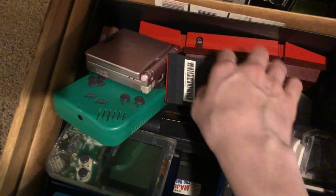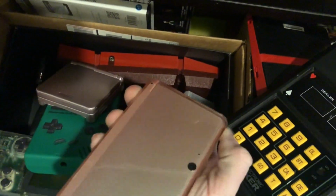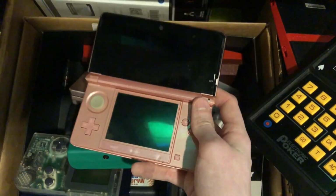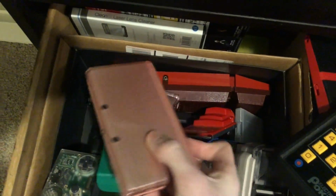Merlin, I think I got that at a garage sale. Has the manual. This 3DS was covered in stickers. It works perfectly. I got it at a garage sale for $3. That was a great find. At that price, I don't even care if it's pink.